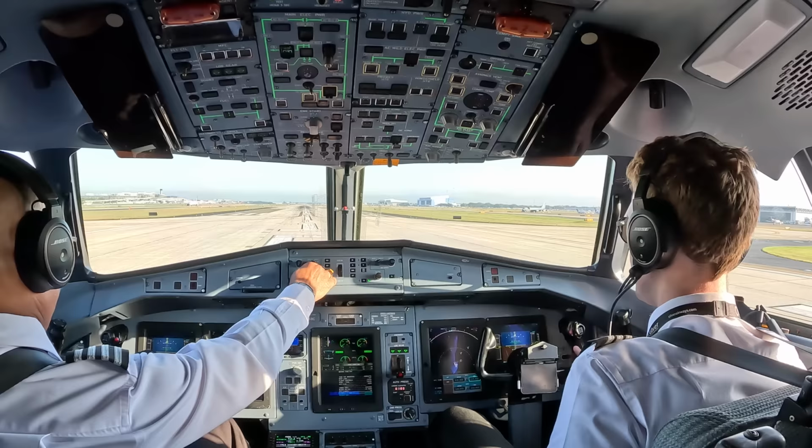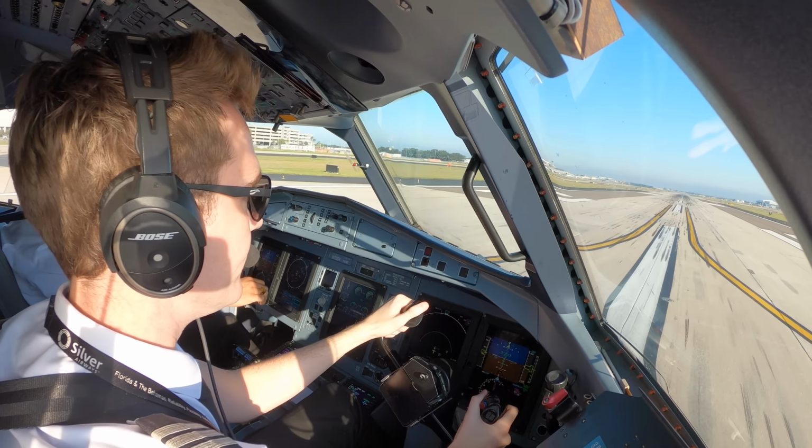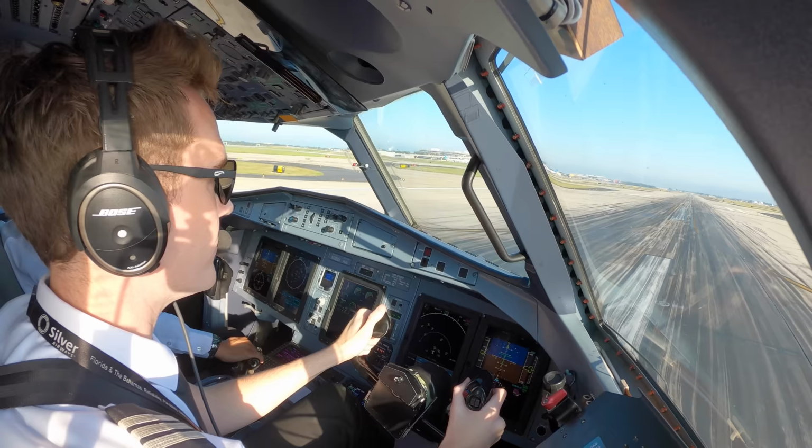One right confirmed. And now lateral FD bar centered. Rudder is centered. Before takeoff check is complete. Ready? Ready. FMA check. Check. Takeoff set, power armed. Power set. 70 knots. Yeah, flight controls. My controls. V1, rotate. Positive rate. Gear up.